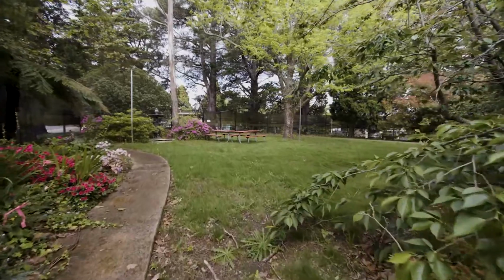Today, I'll be speaking with urban designer Sunny Ebbleton about the design principles guiding this project. Sunny, can you tell me what the role is of the urban design consultant in a project such as this?